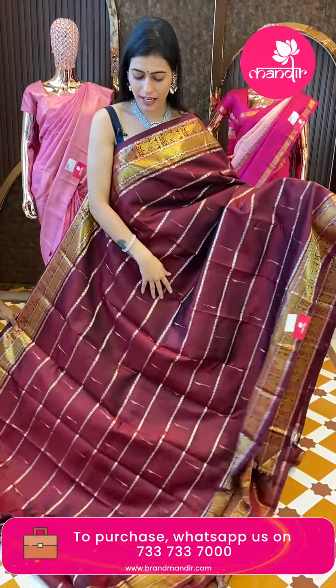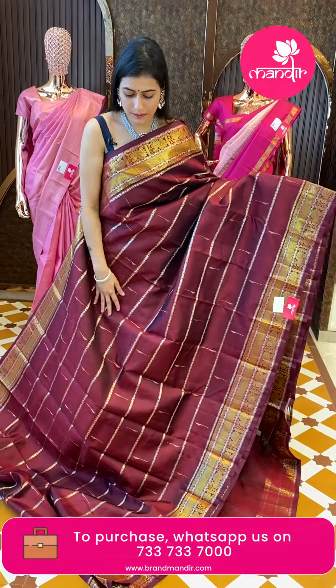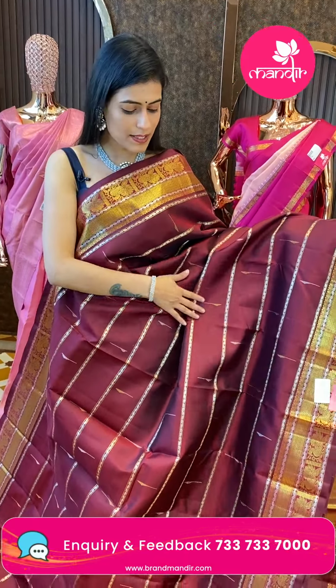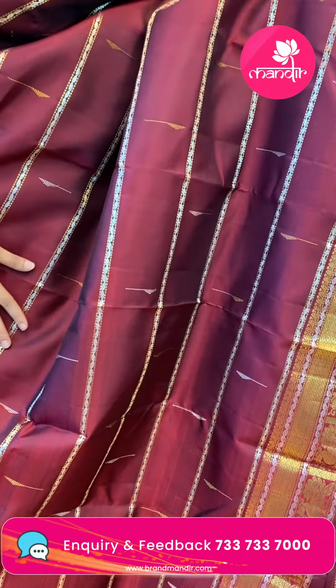Here comes another beautiful color and an exclusive color that we call it as. Let me tell you, this color is not easily found anywhere. This can be only found in Brand Mandir. So please do visit us for such an exclusive colors. This is a maroon kanchi pattu that we are watching.